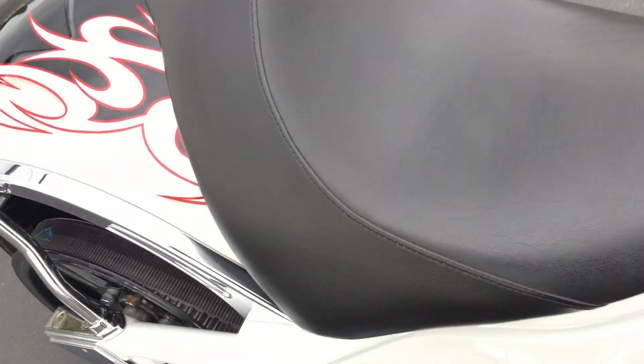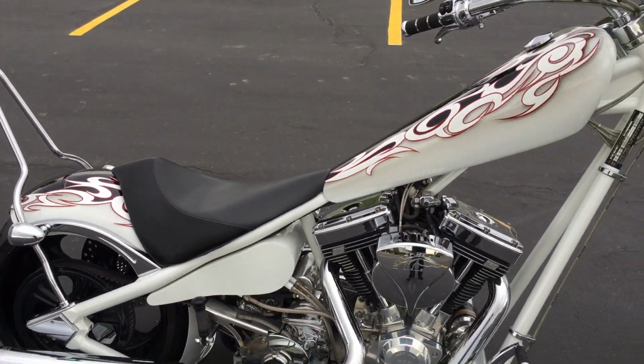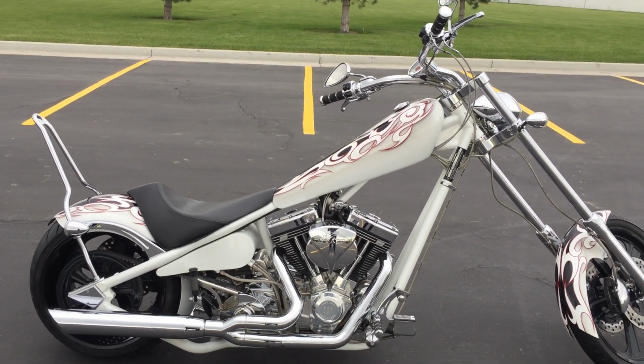All right, so there you have it. Definitely shows the bike runs extremely well. Rides even better. Definitely a blast to ride.